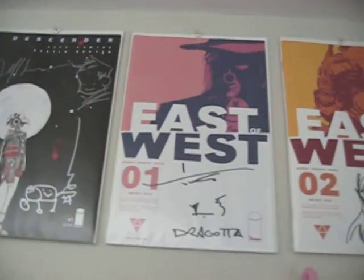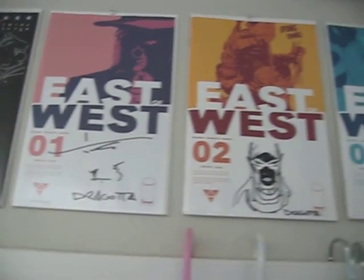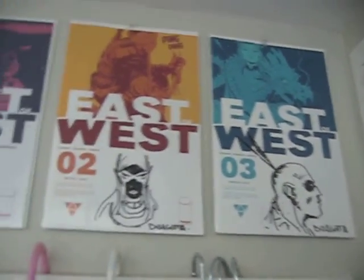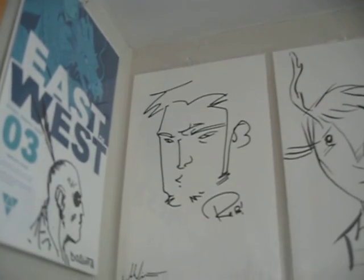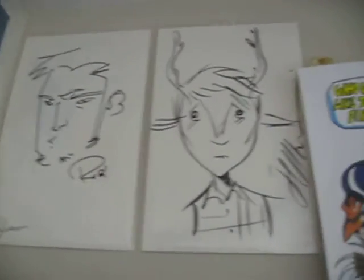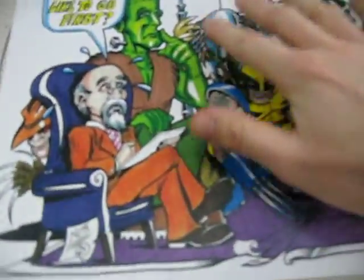East of West, with a little sketch by Dragotta, and I got him to draw Death, Crow, and Wolf on the first 3 issues. Pretty proud to own those, pretty happy. Then we got the Chew artist right there, he drew that for me. And then Jeff Lemire's Sweet Tooth. Both those are just on comic book boards, but very cool that they took the time to do that for me.